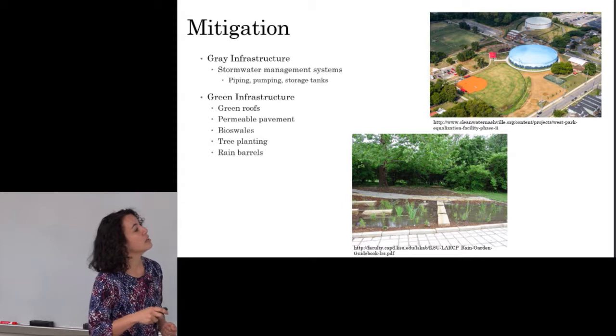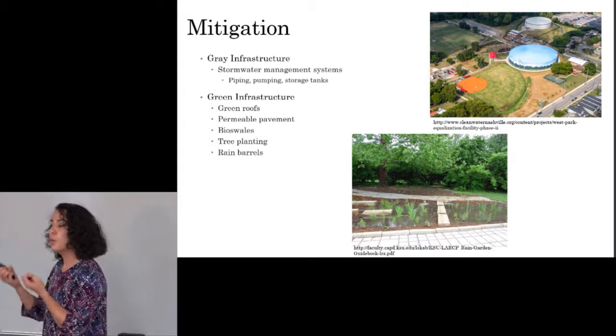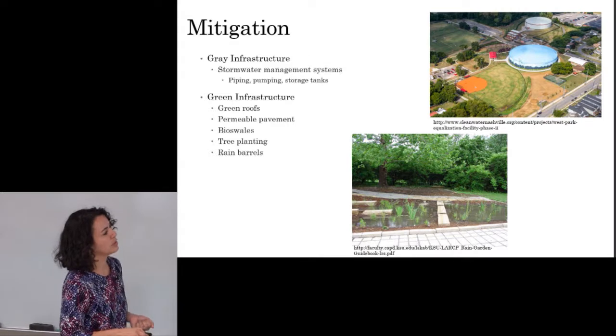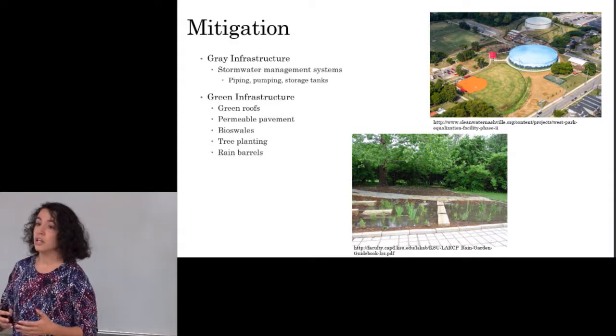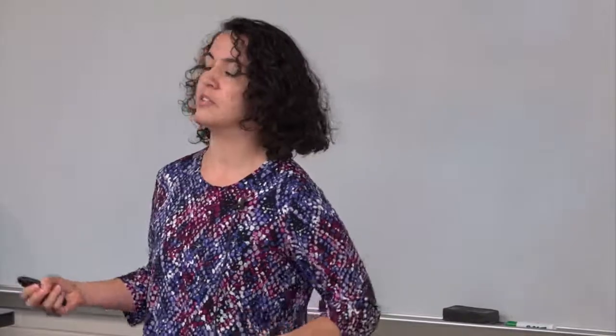So a lot of communities are moving towards green infrastructure, things that will kind of soak up some of the water in a more natural way. Green roofs, permeable pavement, bioswales, so rain garden type things. Tree planting and rain barrels. The problems with these is that a lot of times you need a large area, a lot of area to soak these things up. And in some urban areas, that's just not possible, right? Space is at a premium.